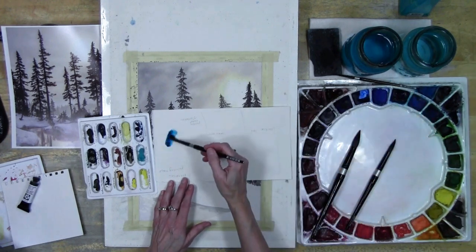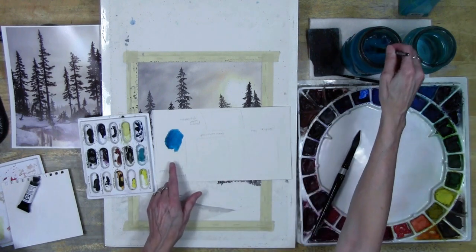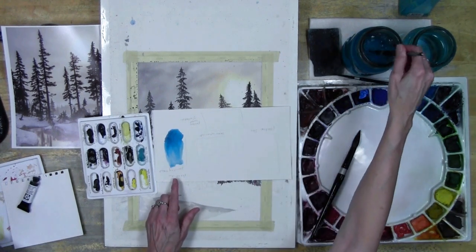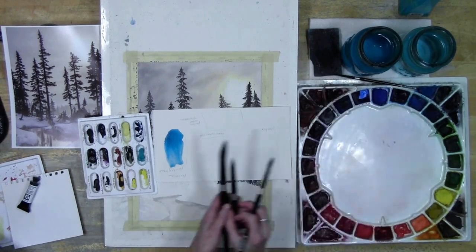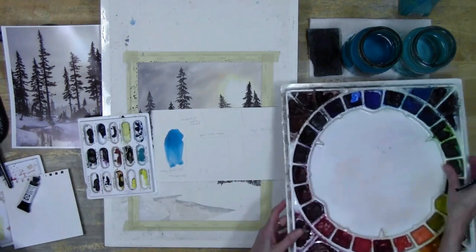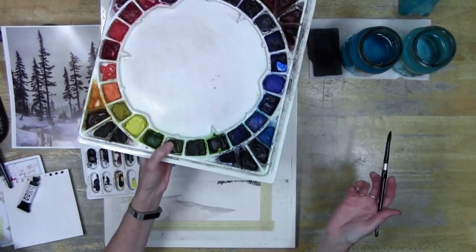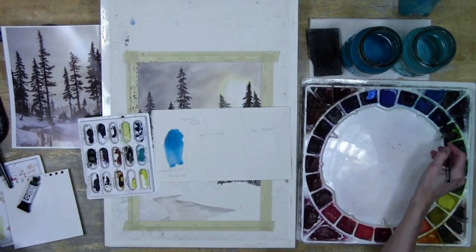So this is... It almost has a peacock feel to it. Yeah, it does. So peacock from Holbein, I wanted to see what its pigment list is. Peacock is PG7 and PB15. So it's different. Different, yeah. Wow. And here is peacock.